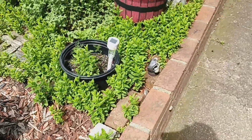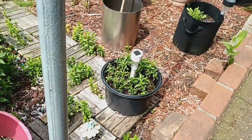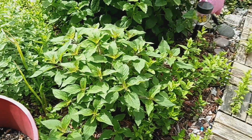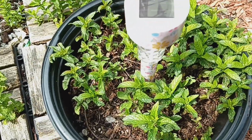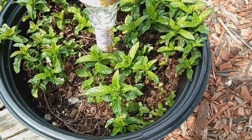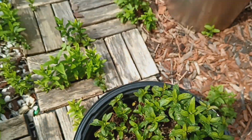And then we got the mint. And then over here is the sage. This mint here, I was gonna pull it from the pot because it was looking crazy, but it's looking a lot better now, so I'm gonna leave it.